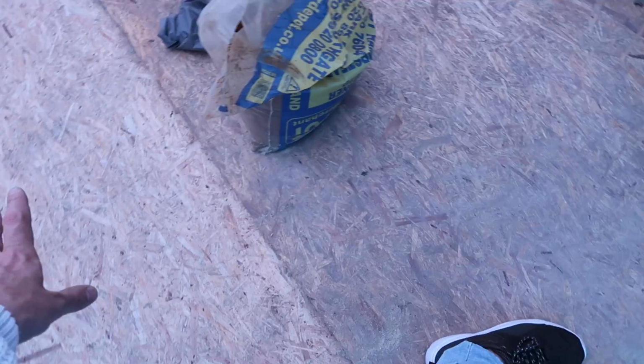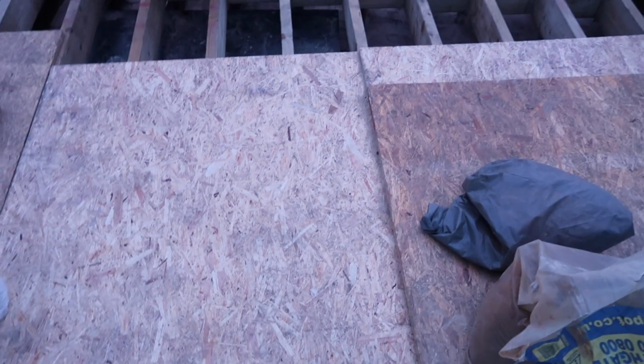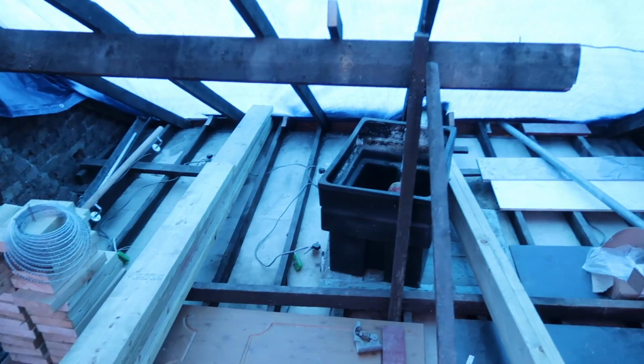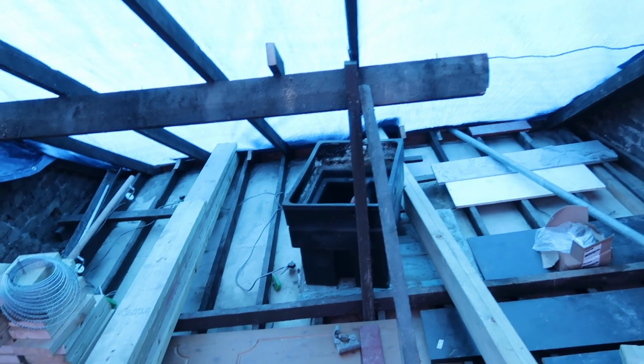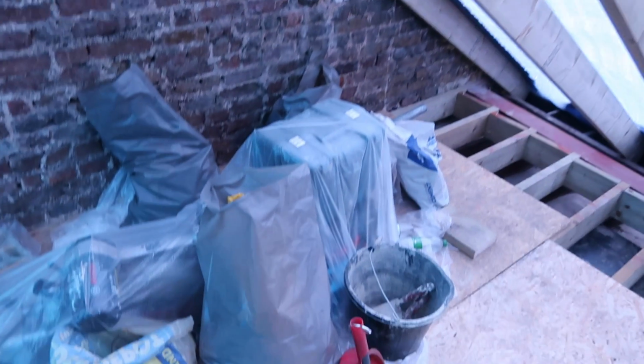It is feeling a lot more solid to walk around. I'm on this hardboard, so don't worry, I'm not going to be going anywhere. I'm on a nice huge piece of hardboard that is nice and secure. All the offcuts are over there. The water tank's still up here, but that will be going soon. And you can see how it is all coming on quite nicely.